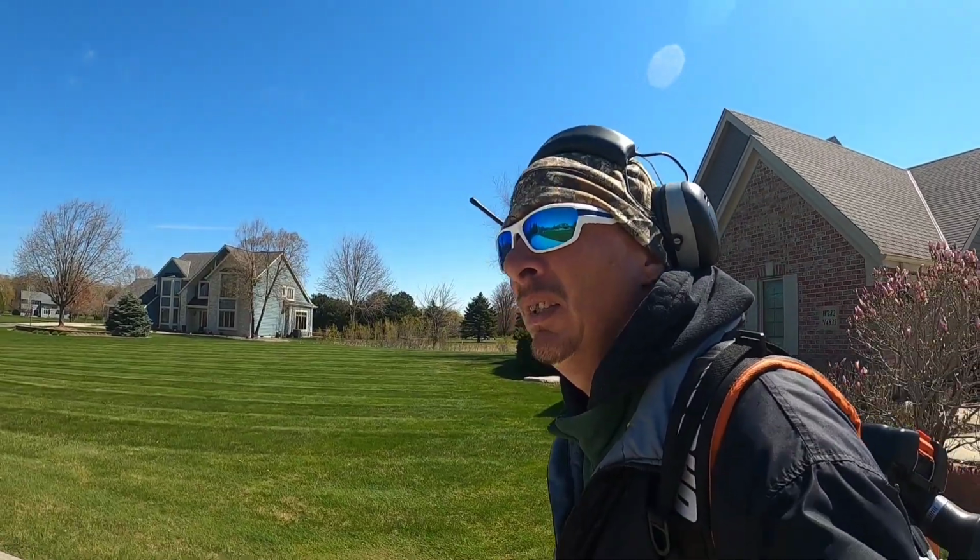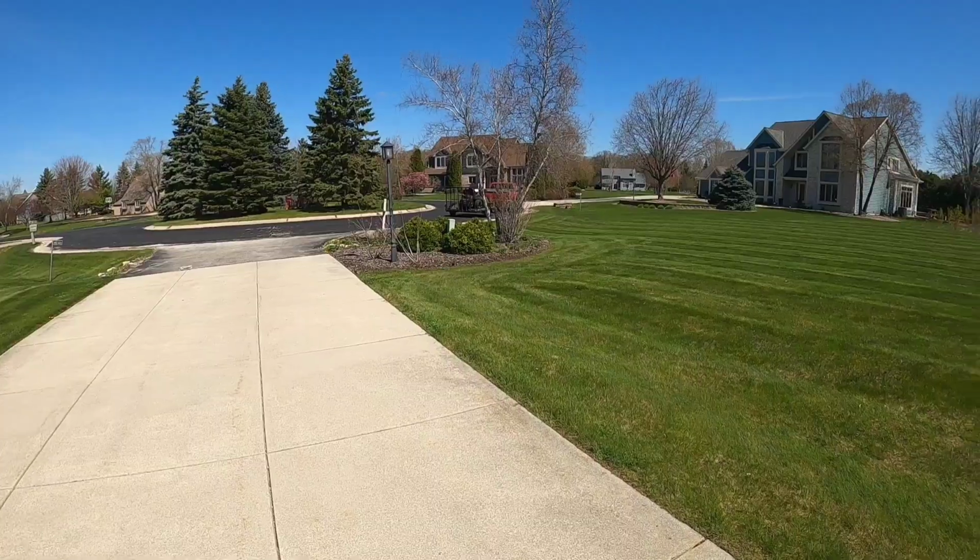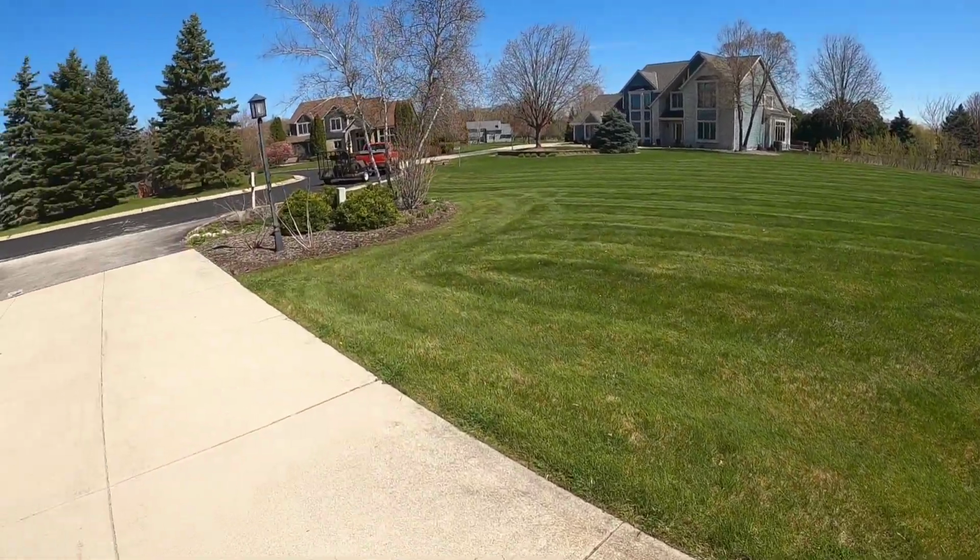It's getting warm. Okay, you'll see tomorrow I cut that one over there and then that one. So I have this whole circle, basically.